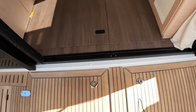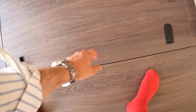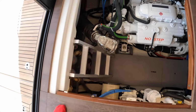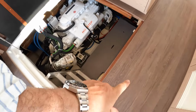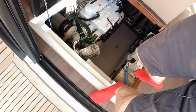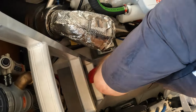Engines then are under here. So if we lift that fella there and that fella there, that would allow us to hinge that one up. And again, all very practical. This is all the way out of the way. You can get this one here up as well. We don't need to for what we're doing, it's just having a look. But if you're doing more maintenance, you might want to. And then we'll step down here, like so, and we are into the engine space.